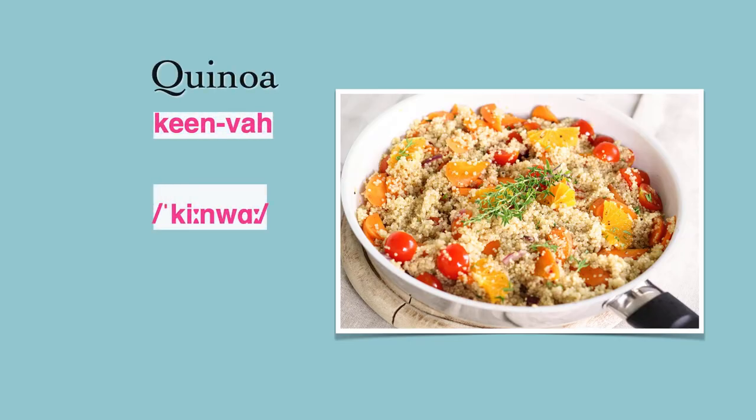Next word is quinoa. It is often described as a superfood or a supergreen. Has become popular among the health conscious, with good reason. Often used as a substitute for rice. Quinoa is commonly considered to be a grain. Actually, it is a seed. It is commonly mispronounced, but its correct pronunciation is keen-wa. First syllable is keen, and it is primarily stressed. Second syllable is wa. Quinoa.